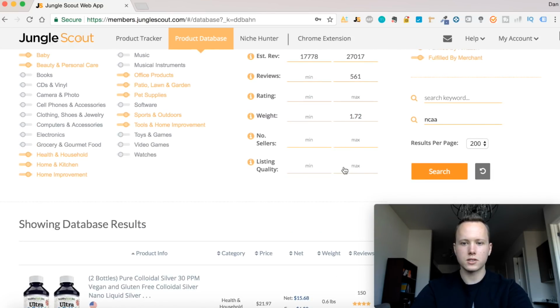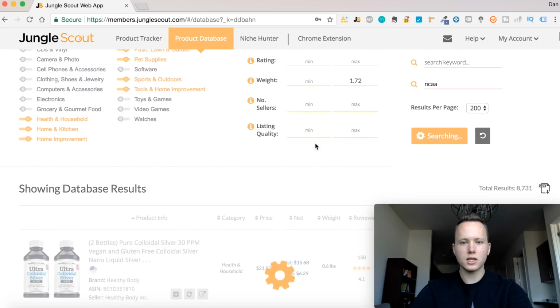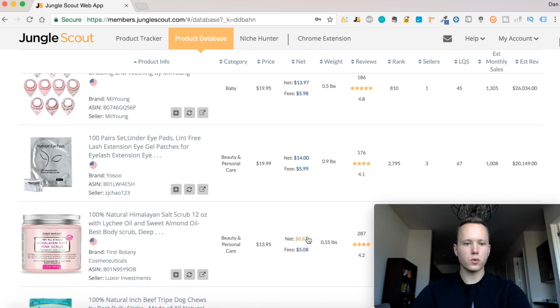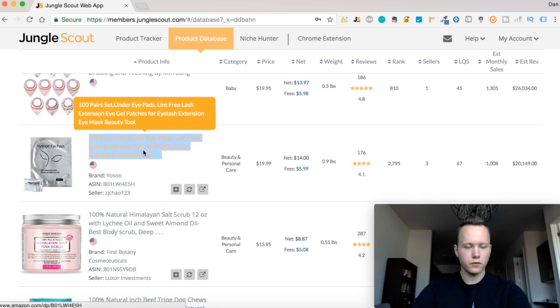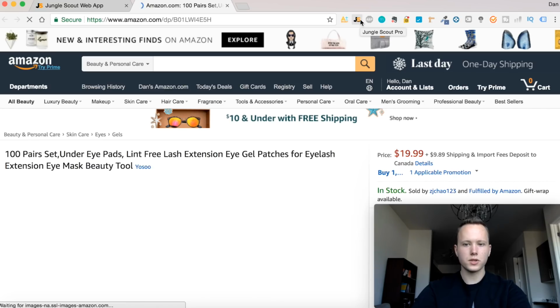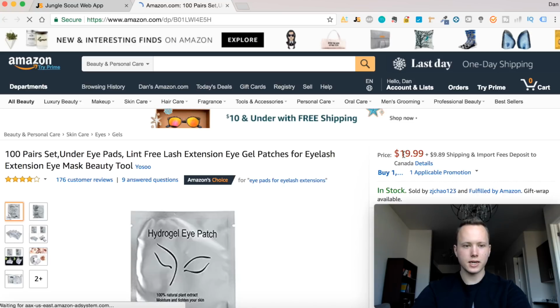And then just go ahead and hit search. Basically, this is going to show you a ton of great products, or potentially great products, that you can go ahead and run Jungle Scout on, and you can see how much they're making. So for example, right here, literally first search right here, we've got 100 pairs of under eye pads. So I'm going to pull this open. The price point is great, $19.99, only 176 reviews, 4 stars, so clearly there's room for improvement here.